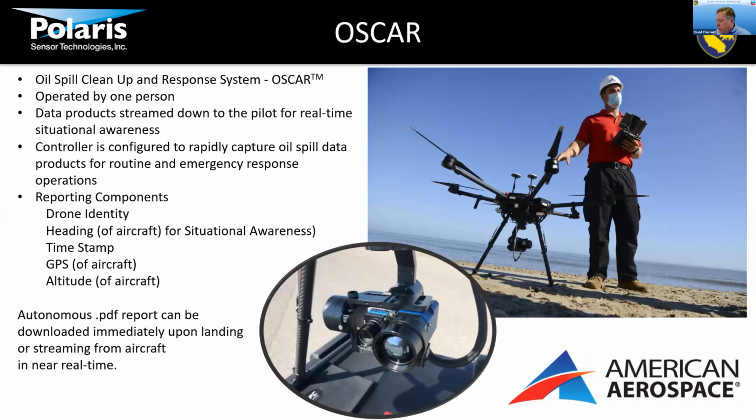However, putting together a sensor on a drone, we decided that it might be a good thing to outsource that. And so we started working with David Yoel at American Aerospace and put together the Oscar system, oil spill cleanup and response system, that is shown here. The Pyxis camera is on the right-hand side with a visible camera right next to it. This is one of their pilots standing on the beach in Delaware at the oil spill that happened back in October. So this system is a single pilot system.